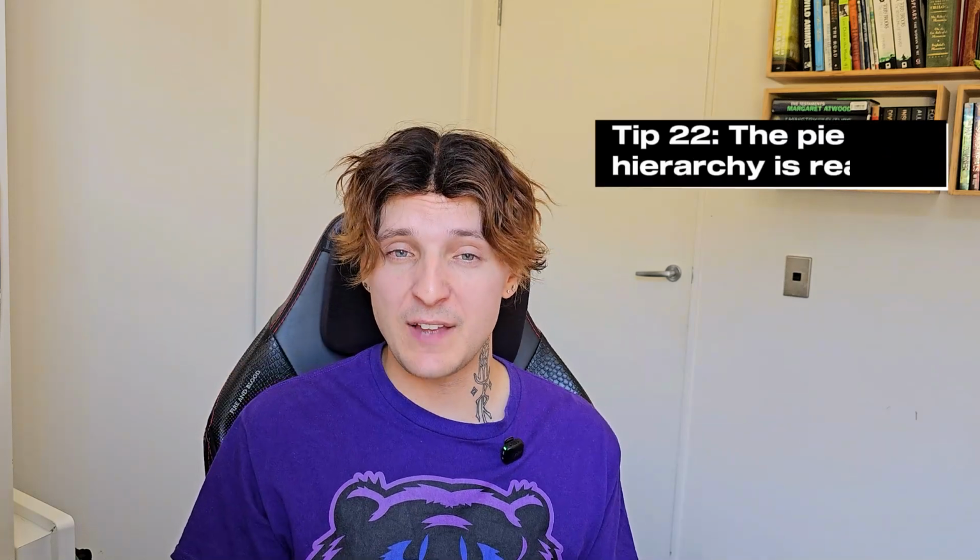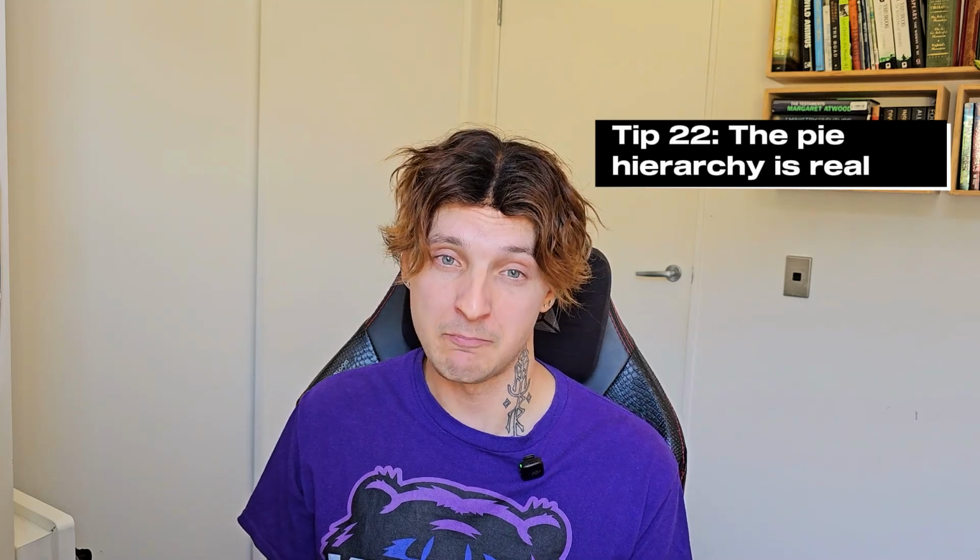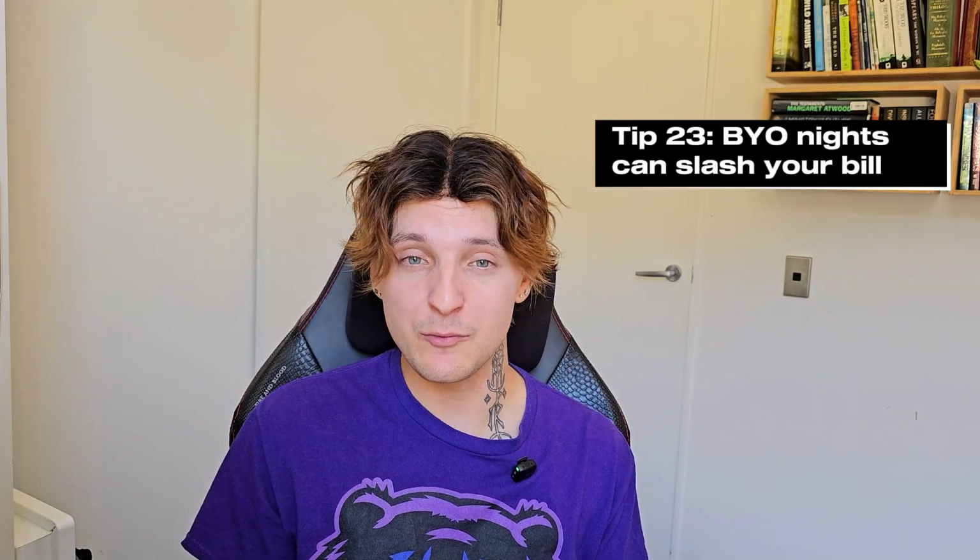If you want to try a famous Kiwi pie, then you've got to be aware of the pie hierarchy. Basically, the best top tier pies are often found in local bakeries around town. The mid-tier pies are probably going to be from your gas stations, your petrol stations, and then the low-tier pies, they're going to come from your dairies and your Four Squares. So maybe avoid those ones. In fact, definitely avoid those ones.